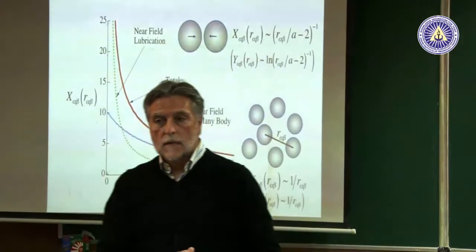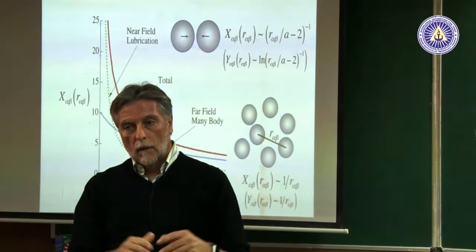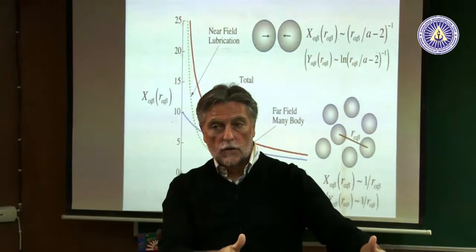Yes. And once we get the overall resistance matrix, we invert it to the mobility matrix. But the resistance is, in my sense, also more fun, because that's where the forces come from. And the forces you add together. The forces you can always superimpose. But I can't superimpose the velocities. And that's the difference.